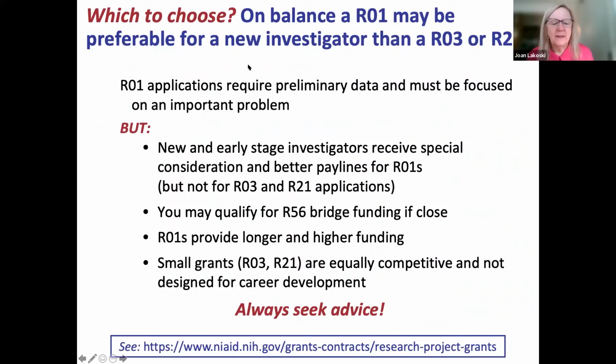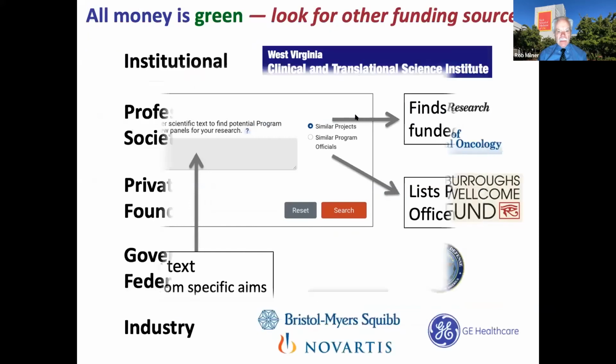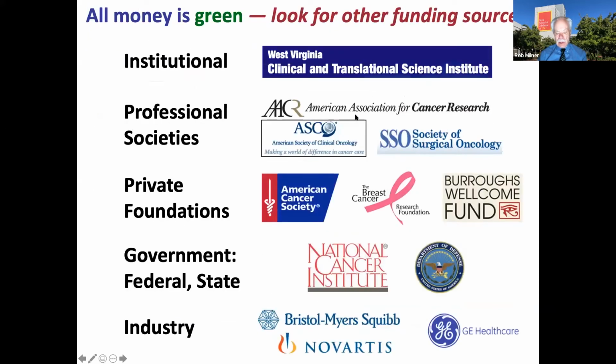Okay, let's move on. Find out where I am in my slides. Here we go. So the other message is that all money is green. We love R01s because that's the gold standard. That's what promotion committees look at. That's what tenure committees look at.